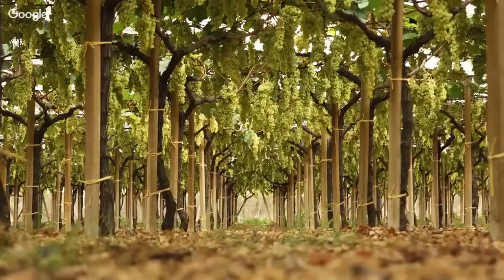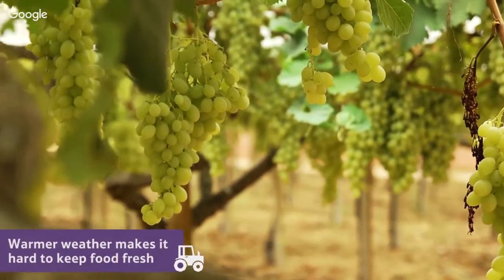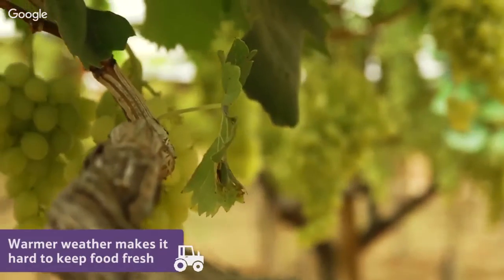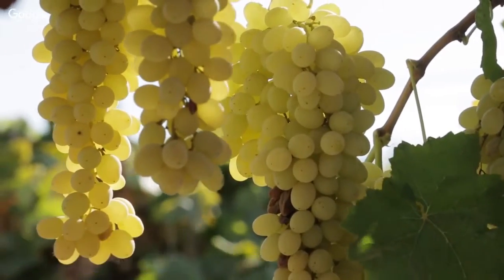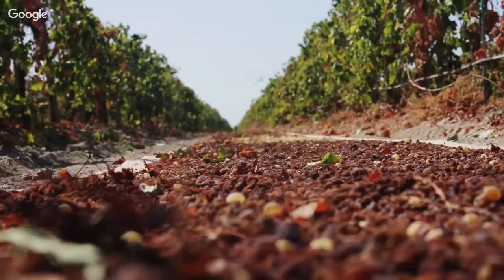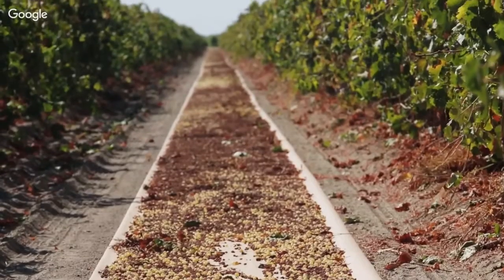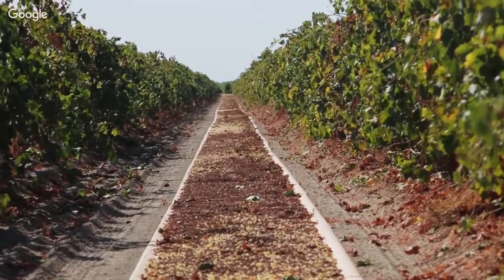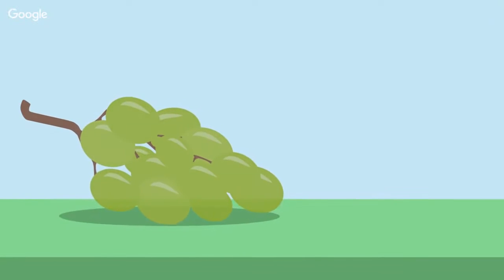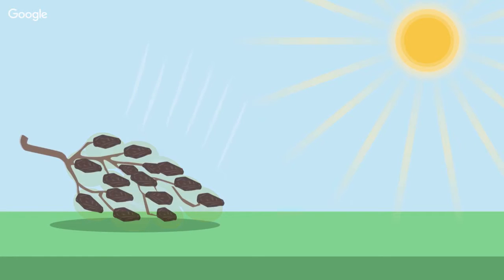But people living in the rest of the world had to think of other ways to preserve their food, as warmer weather makes it hard to keep food fresh for very long. Luckily, the sun provided the perfect solution. People discovered that if they laid their harvest out in the sun's hot rays, it would dry, which meant their food stayed edible for much longer. This is because drying food removes the water by evaporating it, which means that bacteria and mould can't grow, as both need moisture to live on.